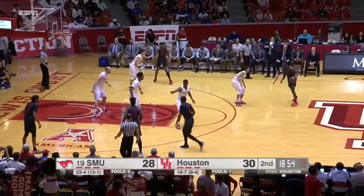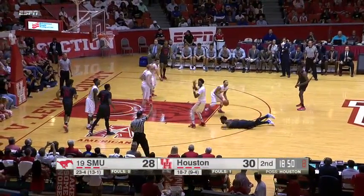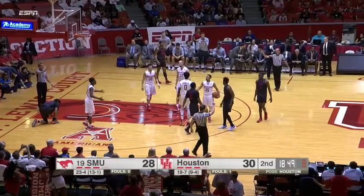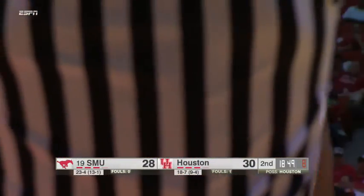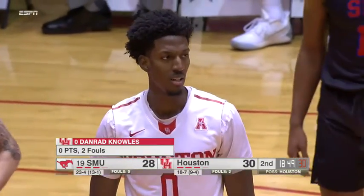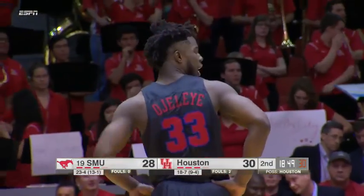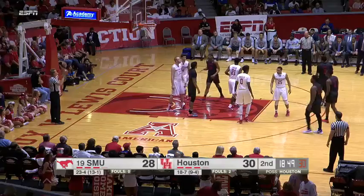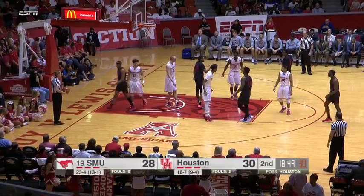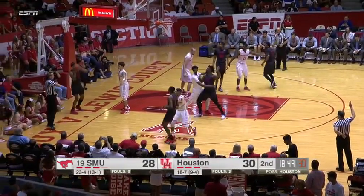And SMU looking to tie or take the lead. Ojale will get tripped by Knowles, and Knowles will pick up 2 fouls. That's why Shemi Ojale is so hard to defend for a big, and going out on the perimeter like Chicken Knowles had to there, he's not really used to doing that against a guy like Ojale who can knock down that shot. So you've got to go out and close out under control, forcing him more to his left hand. Ojale played all 20 minutes in that first half, 4 points.